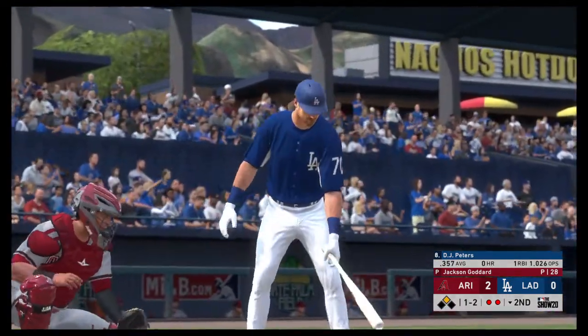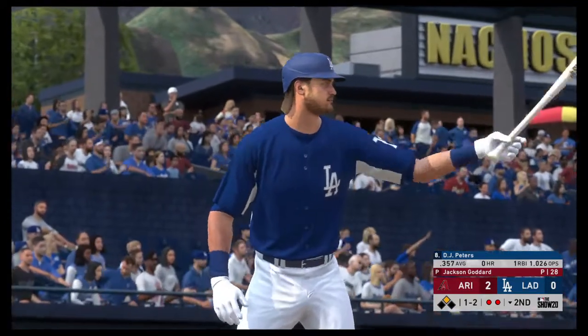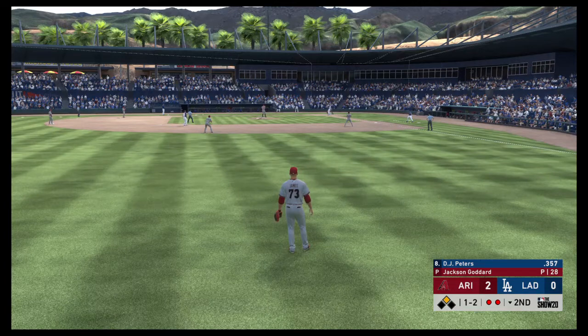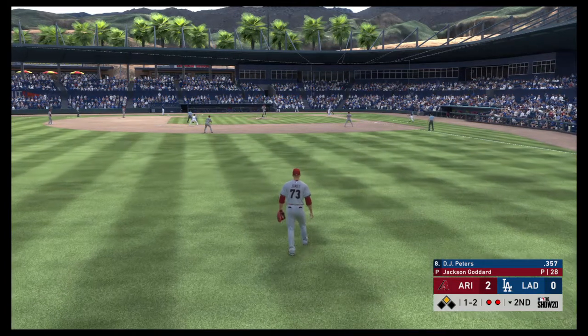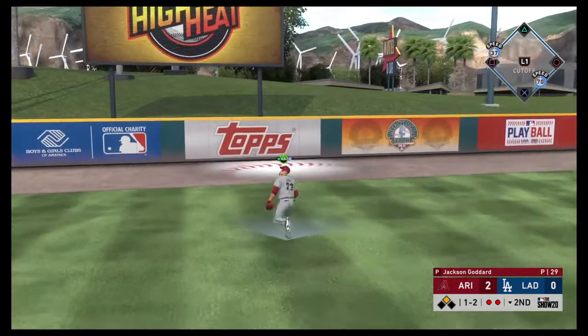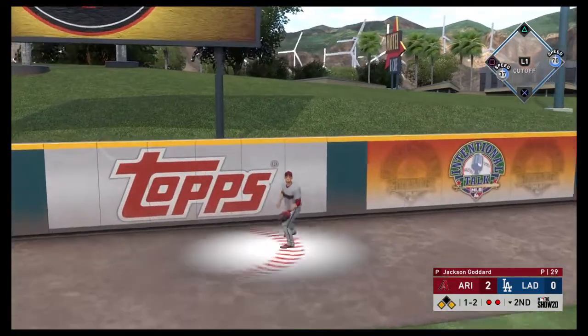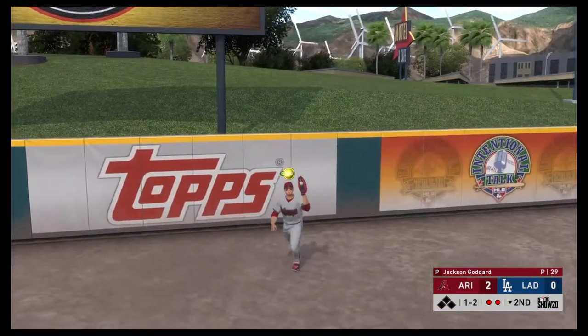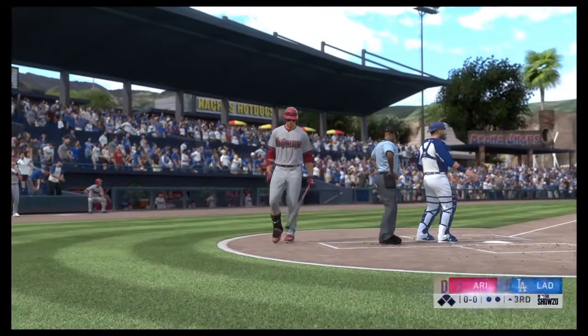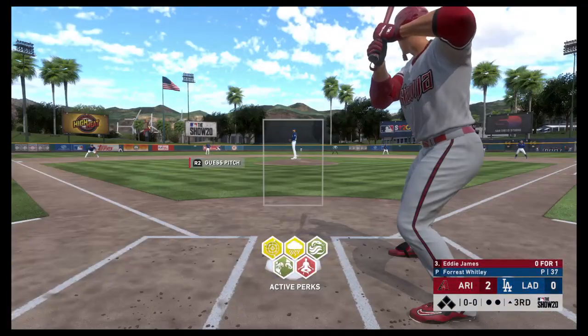Digging in now, DJ Peters. Opportunity for him here to pick up that runner from second with two away. The 1-2. There's a swing, and he sends a ball high in the air into left field. A ball that's carrying. On the warning track, he makes the catch. Leave one. They trail it here, 2-0.